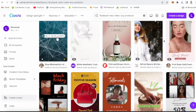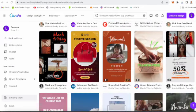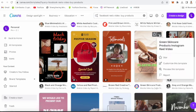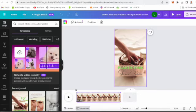If you're going to post on Instagram, you'll type Instagram post. But I want something that looks like just the right size for Reels. And then I'll just scroll and look for these templates and look for the one which I can change easily. So I'll just select this one. I'll just double click and say customize this template.